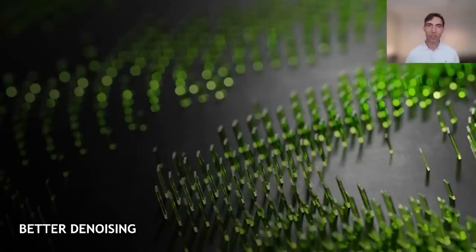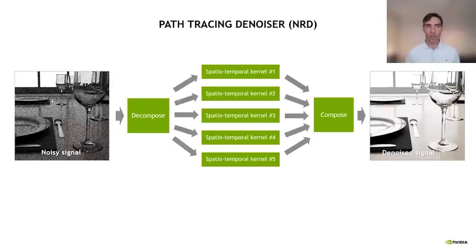Let's talk about denoising as well, because sampling and denoising are intrinsically tied together. Real-time path tracing would not be possible without both, and there's definitely room for improvement. So a path tracing denoiser uses the NRD kernels, and I'm going to keep this short, but what we're doing is essentially take the noisy path trace signal, decompose it into different components, so diffuse reflection, specular reflection, transmission, and so on. Then denoise those separately, and then combine the result again to produce the image.